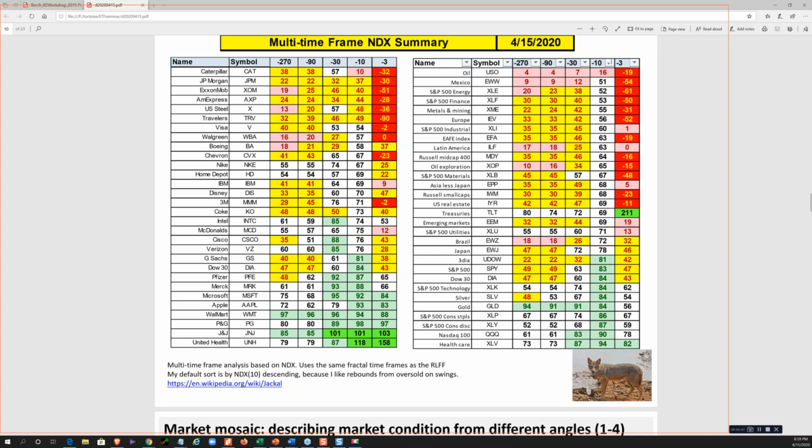You'll notice over on the ETFs on the right-hand side, the treasuries were the only thing that broke out at all from the 3-day high. So you'll see me talk about that too in the speed run for the swing trade.